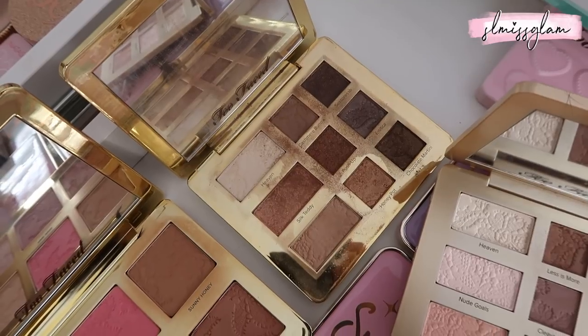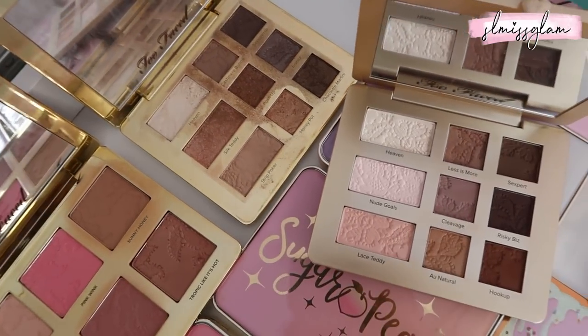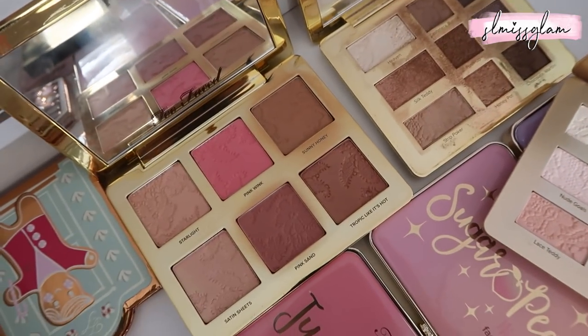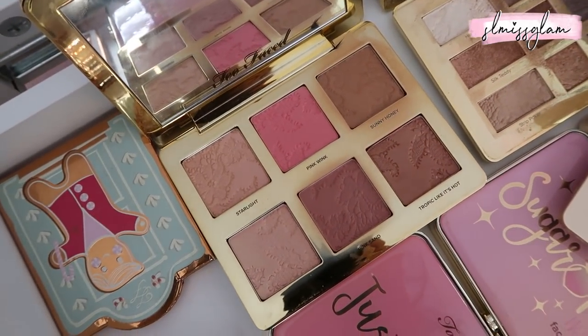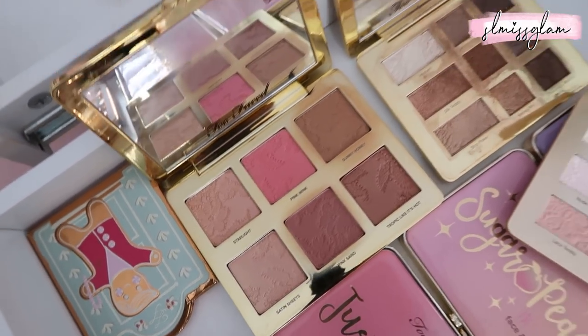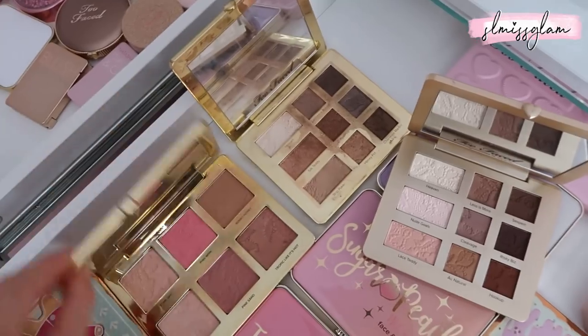I think I got the most use out of this one right here, which was more like really nice brown tone colors. That's usually what I do on my eyes. This one's really beautiful too. I really like that one. And this one here is the cheek and face palette. So you have some really nice bronzer colors, a bright pink, and some fun highlight colors. So they do such a nice job with their palettes.